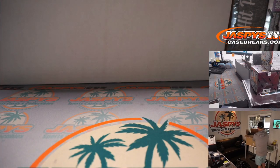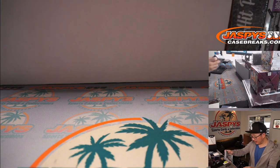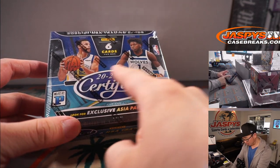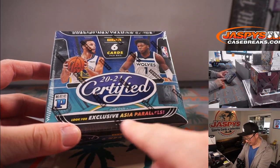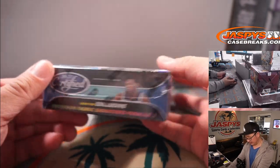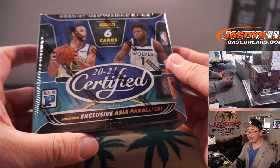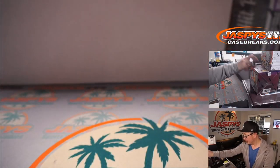And the last one, you can see there's nothing else inside here, is a box of 2020-2021 certified basketball with the exclusive Asia parallels. Looks like the Tmall edition. Yeah. Nice.